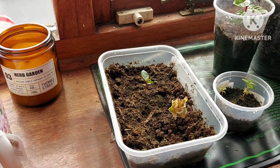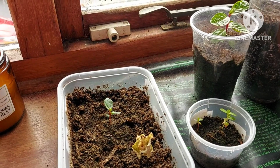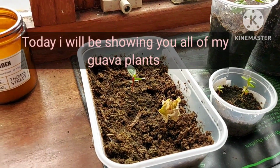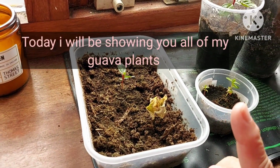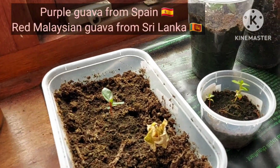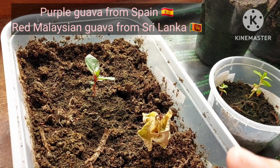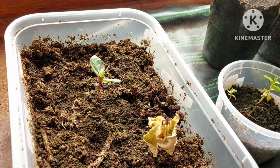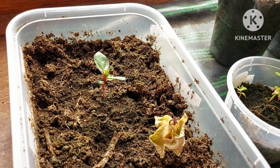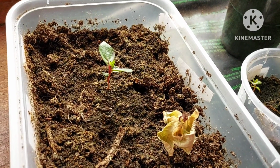So I'm doing an update on all my guavas. So I have a mini collection, if you like, starting with the purple and red Malaysian guava. In the previous videos I've explained I've got seeds from Spain, purple guava, and seeds from Sri Lanka, red Malaysian, supposedly.